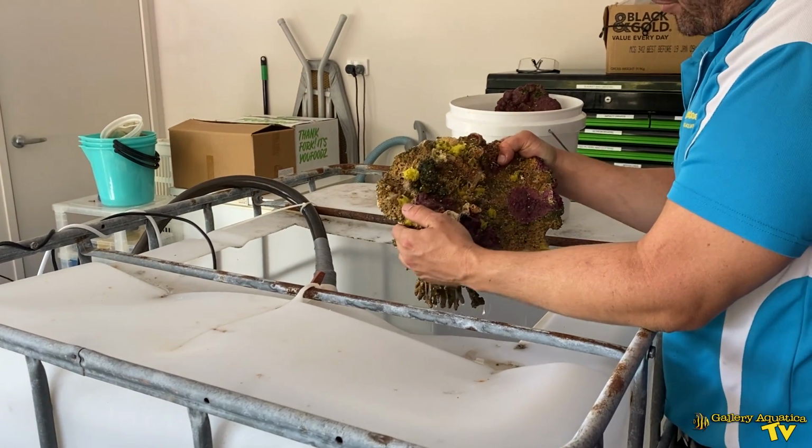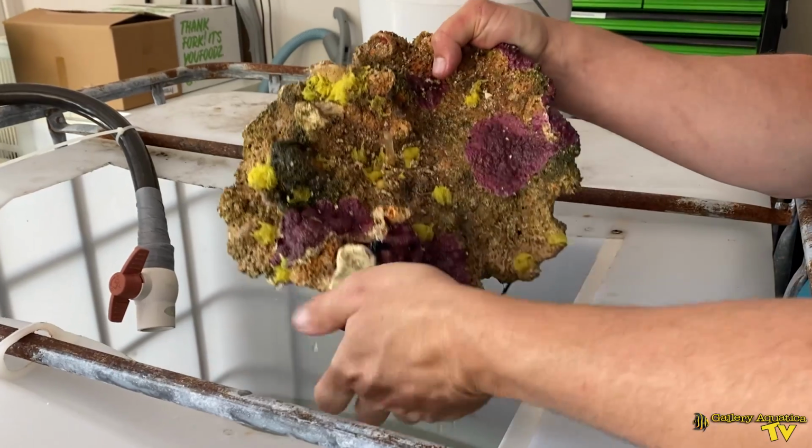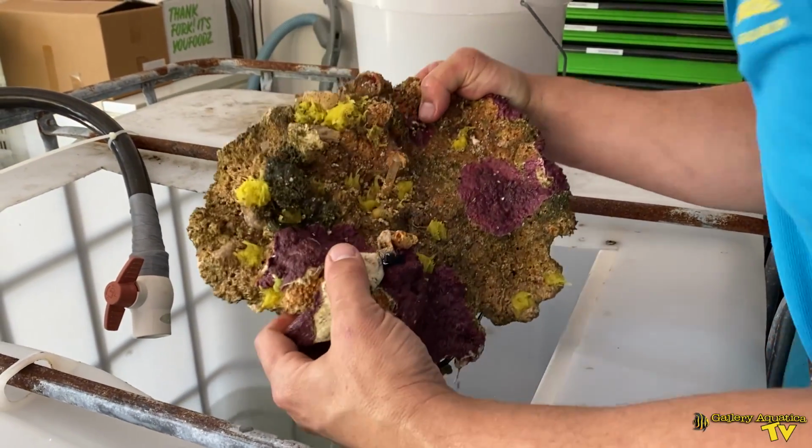Lots of growth on this one. You can see the coralline algae, but also these yellow sponges. So it looks pretty good actually.